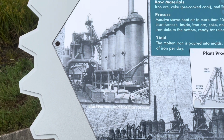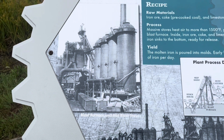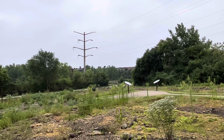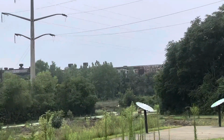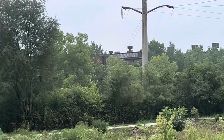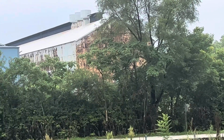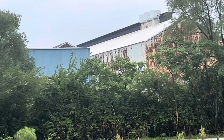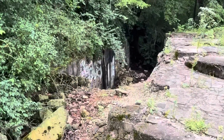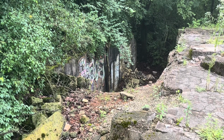Some pictures of the blast furnace and the hot blast stoves that stood on this site. This was some dangerous work these men did. And much of this trail is surrounded by old industrial buildings that don't look like they're in operation anymore. Big part of the history of this town. And it looks like people have been down there to tag the ruins with graffiti.